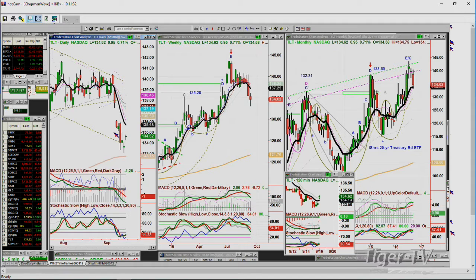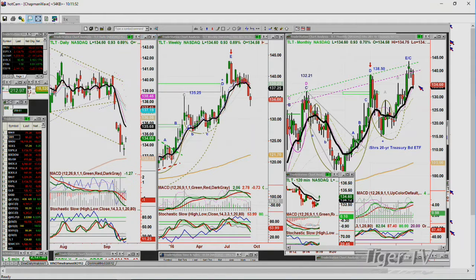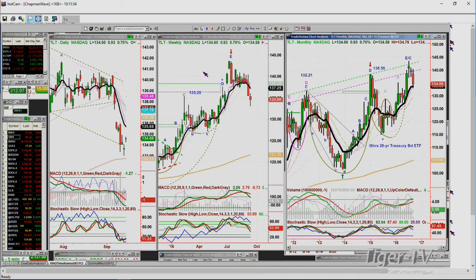Nice bounce. A nice bounce. Save the day for the day, but it's not the week. The week is still very ugly. I've got a down mode, a sell mode in the weekly chart, sell mode in the daily chart. The monthly chart, of course, I have to wait for the end of the month, 2 weeks to go, so we're not going to talk about it, other than to say that it has tested the 9-period exponential moving average around about 133.90, and it's at 134.60 right now, just a little bit above.